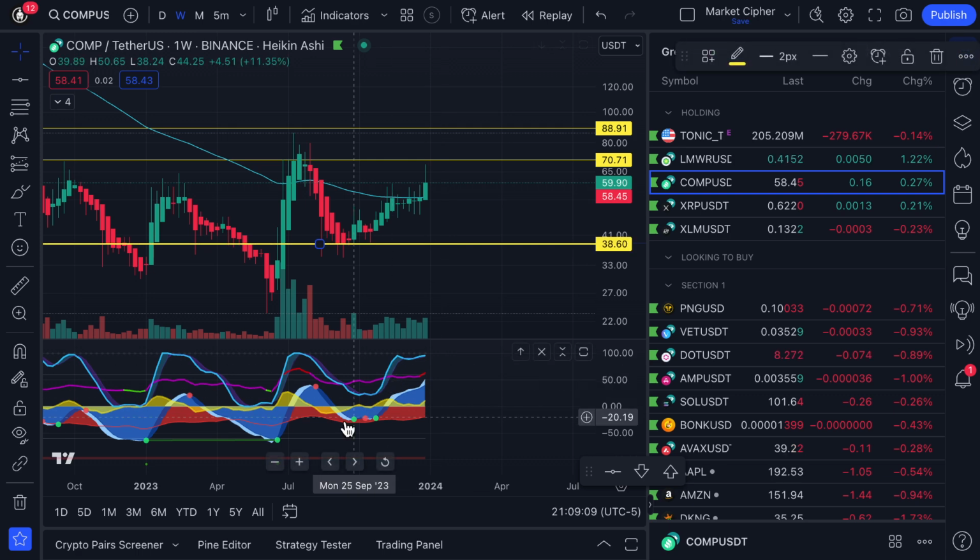So if you get a green dot right here, back in like we did in October, this thing shot up to what, 52, and it came back down to about 41. Your stop loss is 38.60. Okay, 38.60 is a stop loss, the bottom of the candle that the green dot came in on.